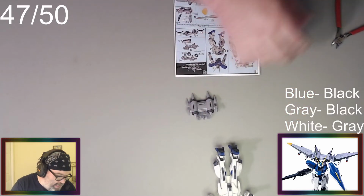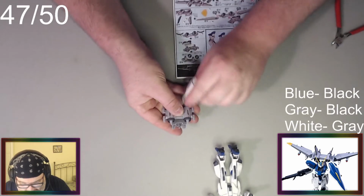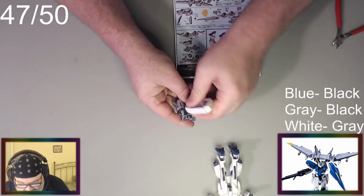I'm actually gonna do black instead of the gray. I think black is gonna pop way better, so we'll hit this with black.